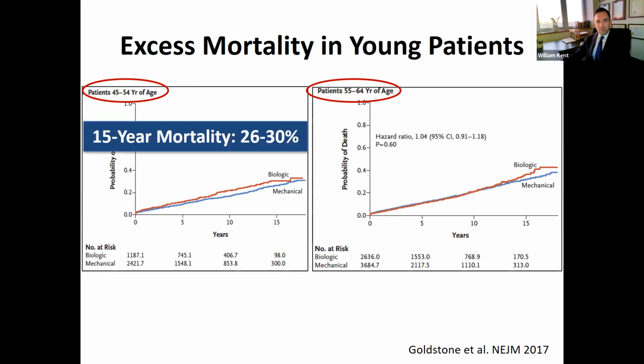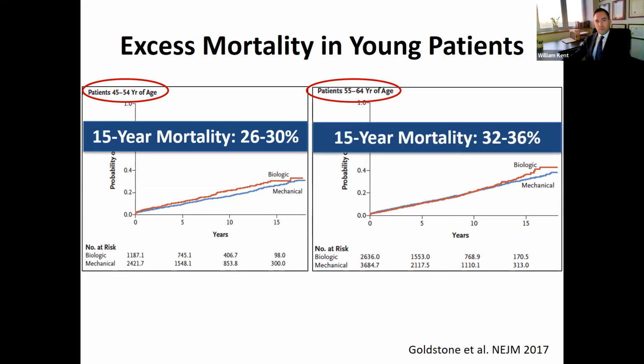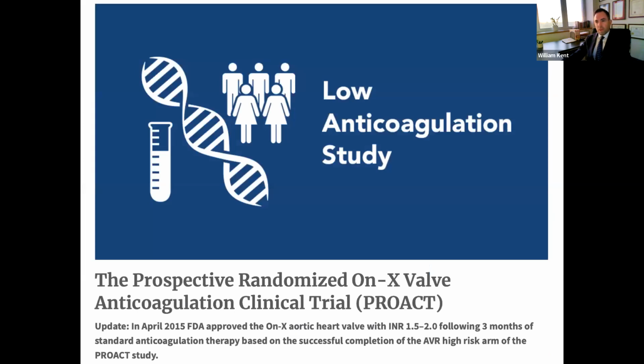Again, we're looking at 15-year mortality in this young cohort of 26 to 30%. This is even more than was found in the Montreal registry, and that group of patients was followed carefully at the Montreal Heart. This is registry data from California, so it's more real world data. And the 15-year mortality in patients aged 55 to 65, again, 32 to 36%. So certainly significant. So some may say, well, that's understandable. This is old valve technology on the mechanical side.